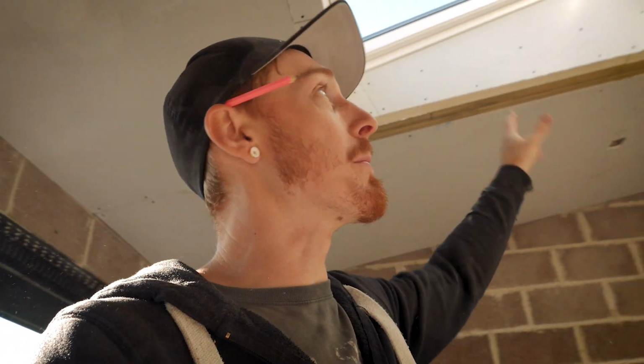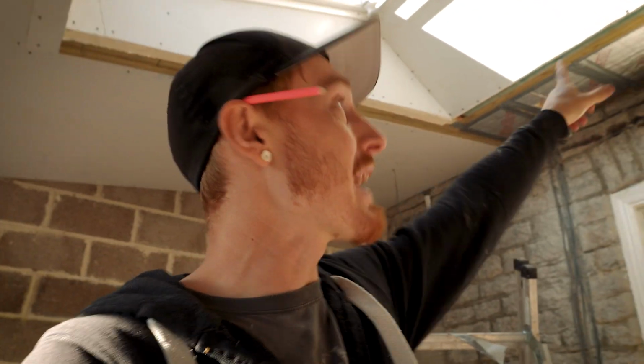But I am now doing something rather exciting. As you can see, it looks a little bit different. I don't know if you can even see. Yes, you can see. It's looking a little bit different because I have started putting the plasterboard over the insulation now. So we're covering it all up.